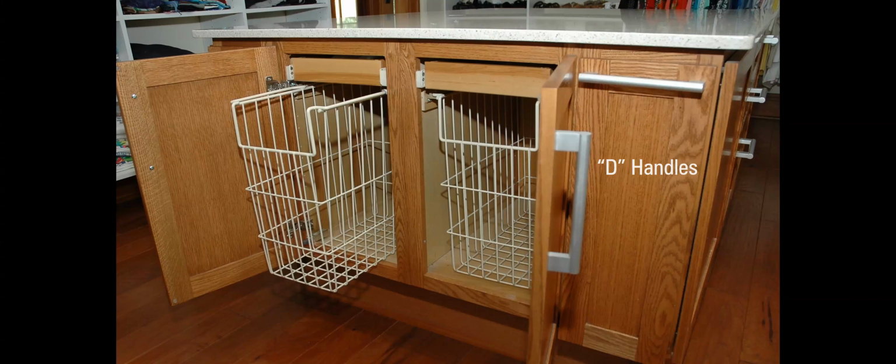What I've done is segmented my clothing. So the one on the left is for whites, the one on the right is for non-whites. So on laundry day, the laundry is already pre-sorted. I can take those laundry baskets totally out. They just slide out, and I roll them over to the washer and empty them totally into the washer, and it makes life a lot easier and quicker for me.